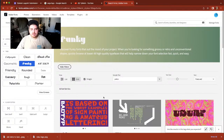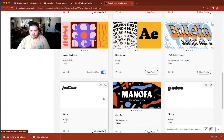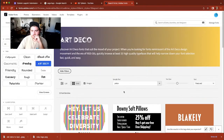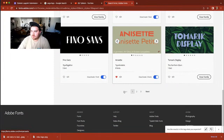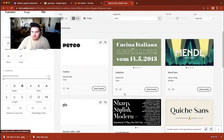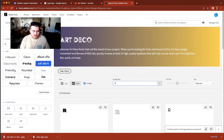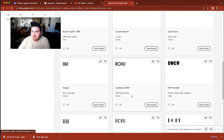Maybe we can find something funky or Art Deco. Something like this could be fun, but I kind of want it to all go together. If any pop out to you while I'm scrolling, definitely just go ahead and shout it out. We also can force it to go together kind of, but I want something where the letters, like the R goes into the O goes into the K, and the K goes into the U somehow. If we can find a font that kind of does that already.